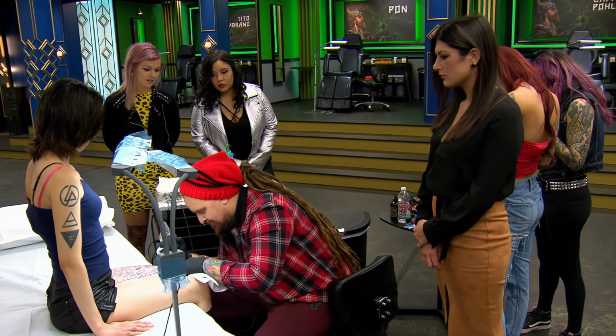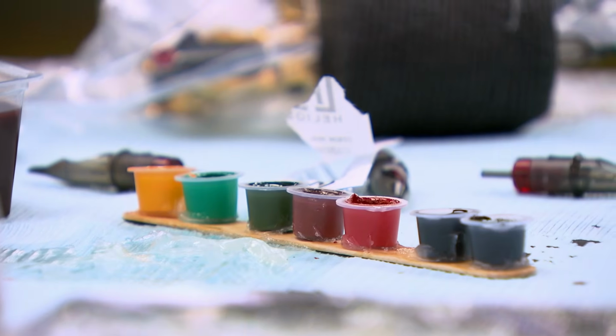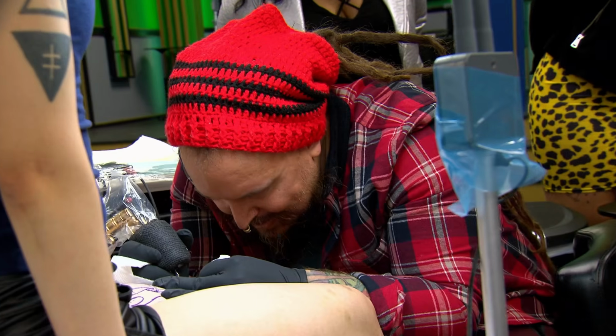I definitely like the color palette that he has set up. Tim, we're in your corner. Yep. I'm gonna do my best. 3 hours down, 3 hours to go.